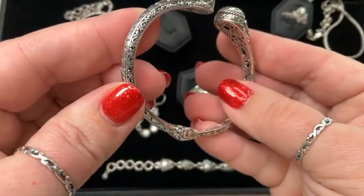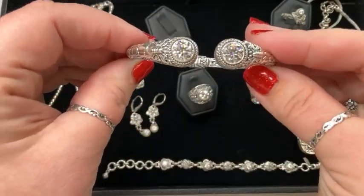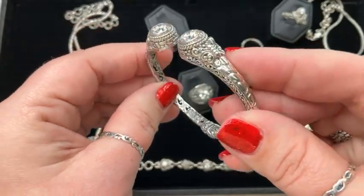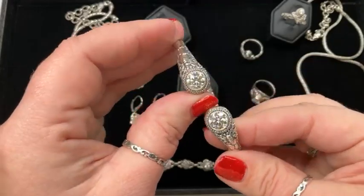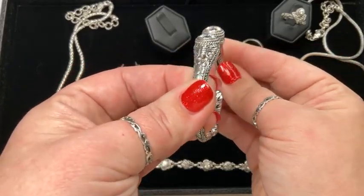6 3/4 inch bracelet. It'll fit wrist sizes 6 inch to 7 inch. We've got a piece weight of just over 26 grams. You get the 2 round moissanite stones, 8 millimeters. So those are some big stones. And you get 2 of those featured in the piece. Just gorgeous.